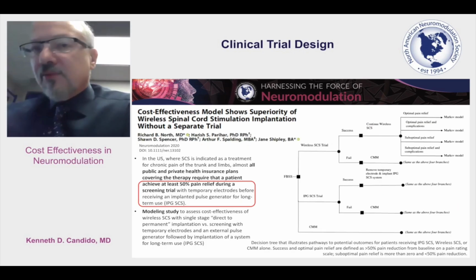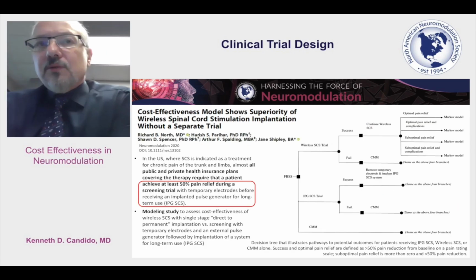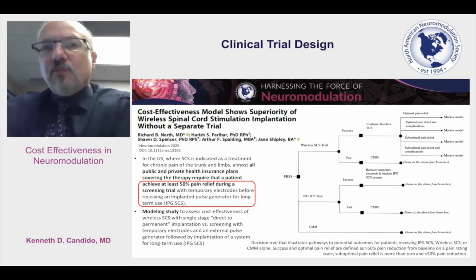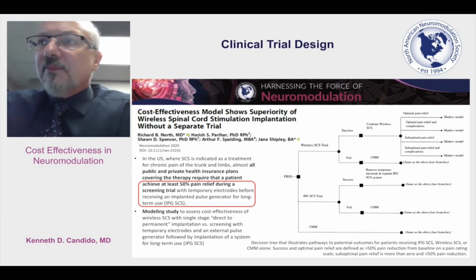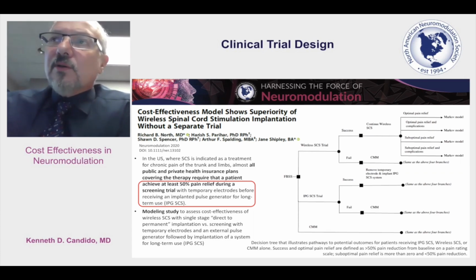Dr. North has been a proponent of the use of the wireless or StimWave type of device for neuromodulation, which is an implantation process that does not require a separate trial. And again, if you think about eliminating the trial, as we talked about earlier, you can imagine that there will be a potential for cost savings associated with going straight to implantation.